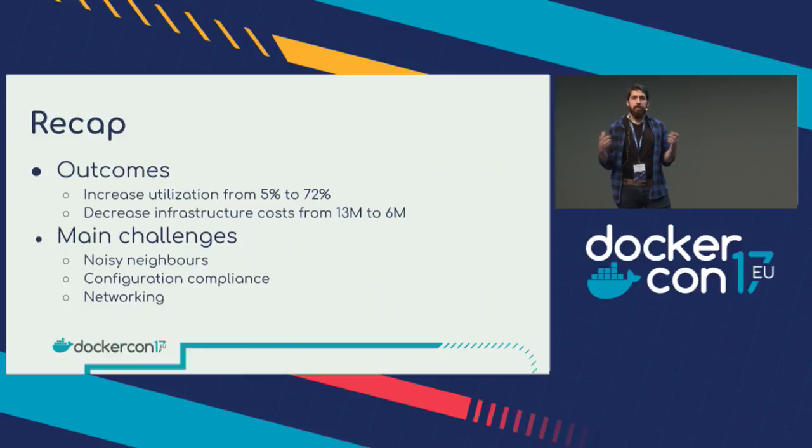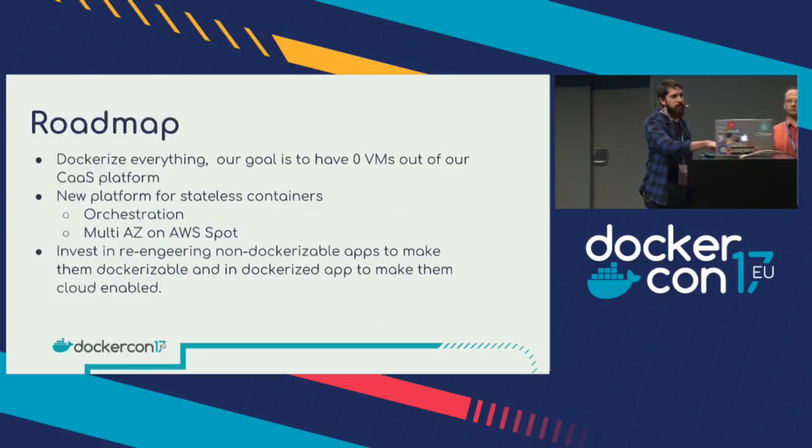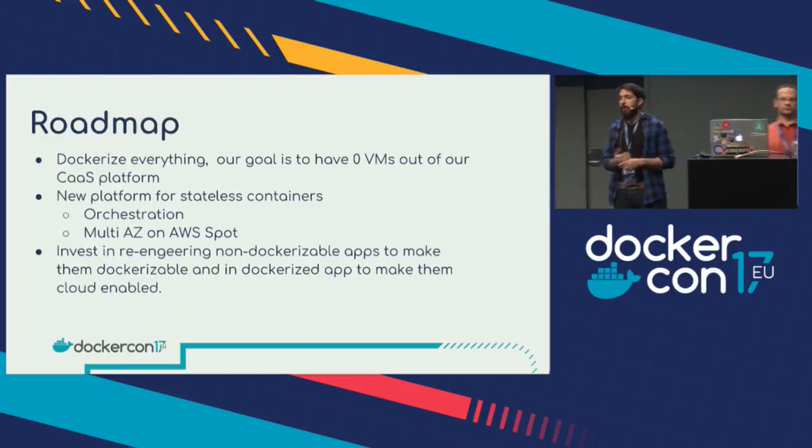You have to help your team to adopt the new workflows that Docker imposes. And you have to deal with monitoring. And in the conference, there are many talks that are specific about different problems. So we'd like to share what is on our roadmap right now.